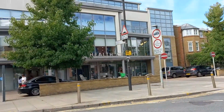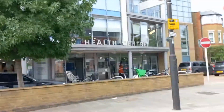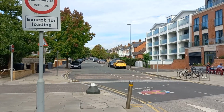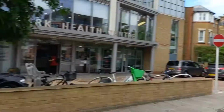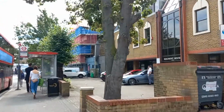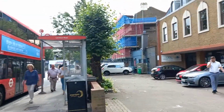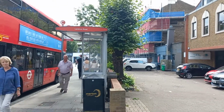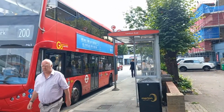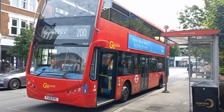I just thought I'd cross the road quickly. So just thought I'd show Lambton Road. So that's looking north towards the direction of Holland Gardens. So we're looking south towards Raynes Park. And this is the terminus for the 200 bus route. And just here is actually ME3 in all its glory.